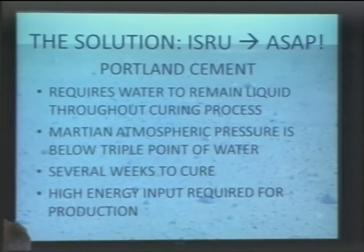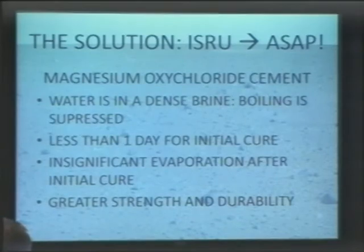Now with Portland cement, the biggest problem we have is water is one component, and it has to remain liquid in the concrete during the curing process, which can take several weeks. If we tried to use that on Mars, the water would evaporate before the concrete even has a chance to set. There's another type of cement called magnesium oxychloride cement.